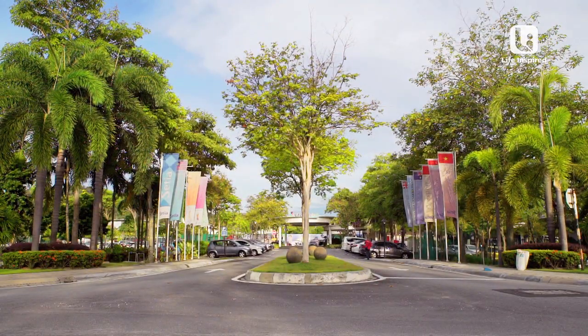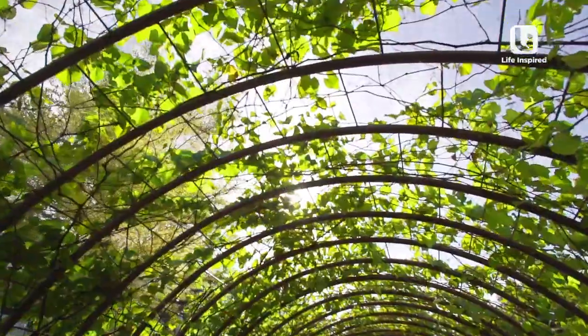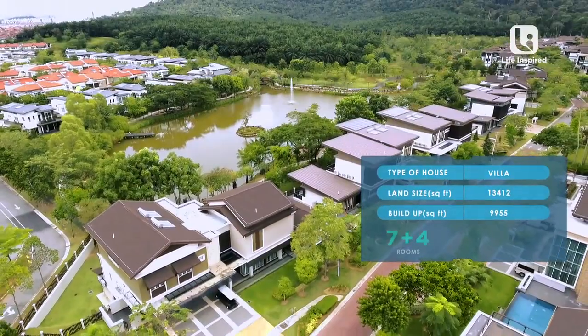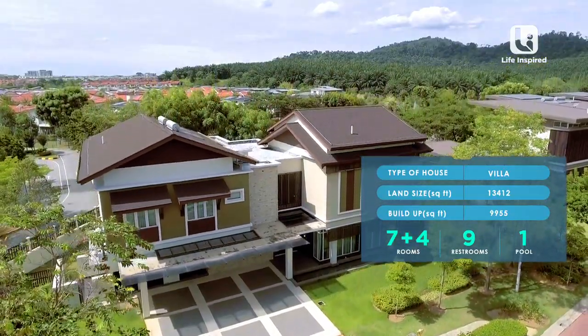This is like a gated community, and it's slightly outside of KL, but a lot of people are choosing to live in communities like this because it's a lot safer maybe, and they've got the whole security, and it's self-sufficient because it's got everything you need in it. And it's enormous. Yes, that helps too.